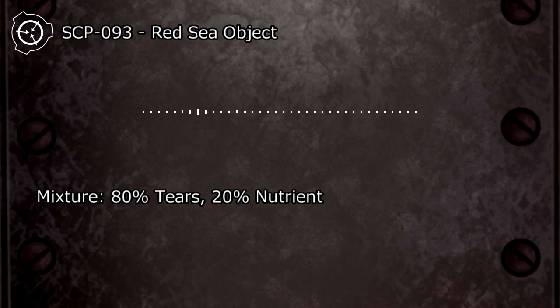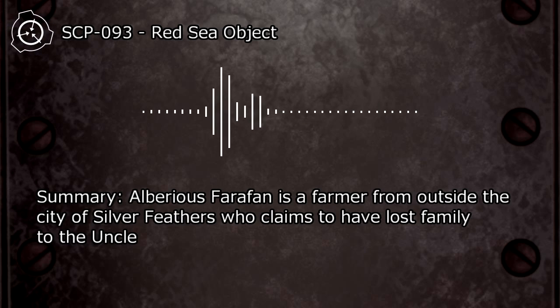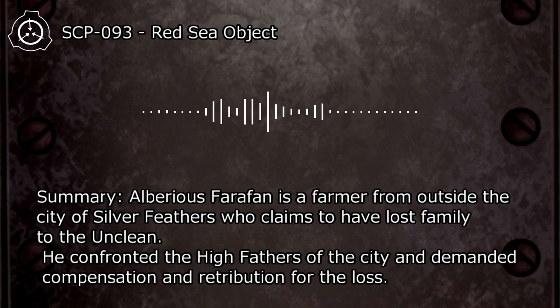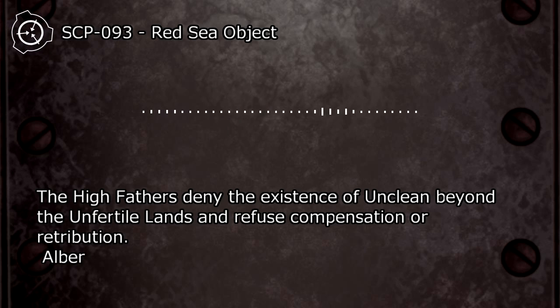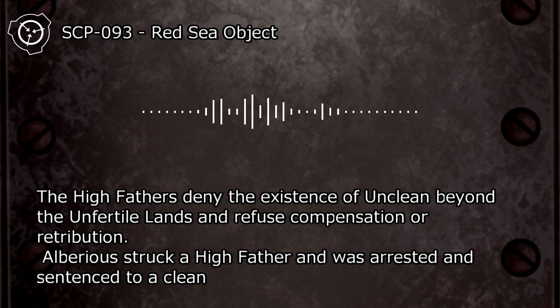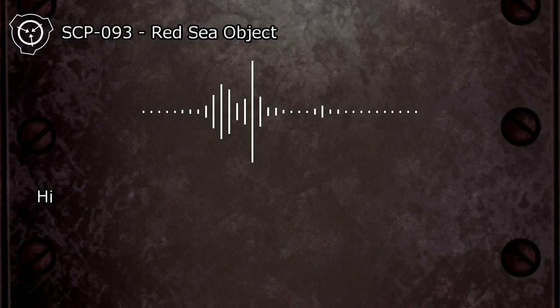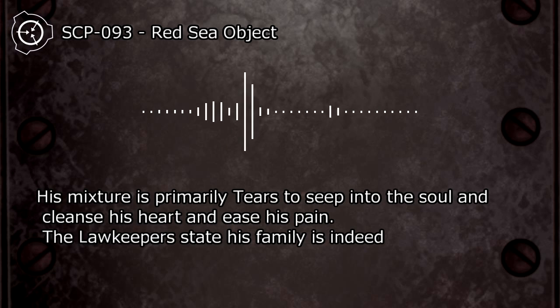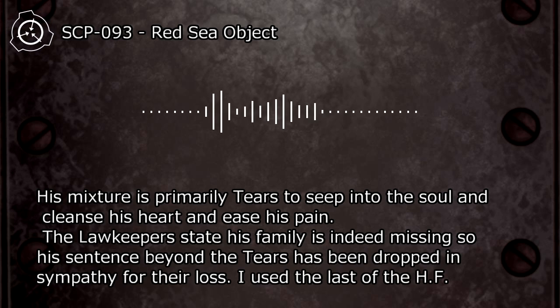Summary: Albertius Farafan is a farmer from outside the city of Silver Feathers who claims to have lost family to the unclean. He confronted the High Fathers of the city and demanded compensation and retribution for the loss. The High Fathers deny the existence of unclean beyond the unfertile lands and refuse compensation or retribution. Albertius struck a High Father and was arrested and sentenced to a cleansing of the soul. His mixture is primarily tears to seep into the soul and cleanse his heart and ease his pain. The lawkeepers state his family is indeed missing, so his sentence beyond the tears has been dropped in sympathy for their loss. I used the last of the HF.